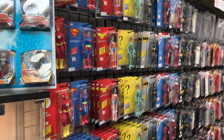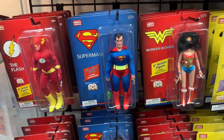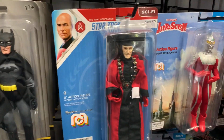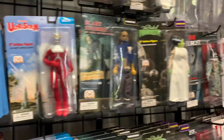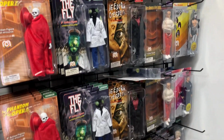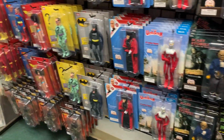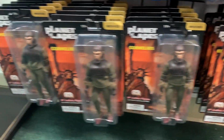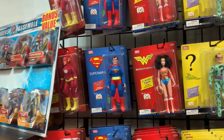But look at these. We got the Flash, Superman, Wonder Woman, the Riddler, Batman, Q, Ultra 7, all the monsters, Kiss, the Fly, no way. This is so cool. Oh, Cornelius from Planet of the Apes. That's awesome.